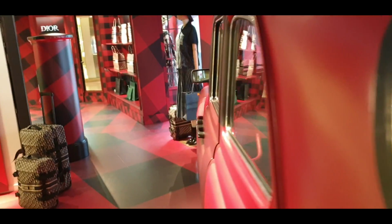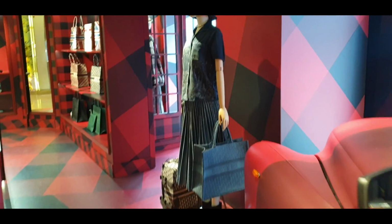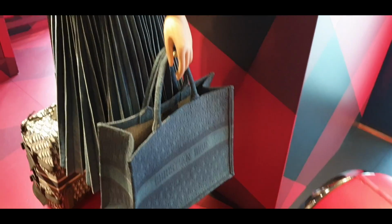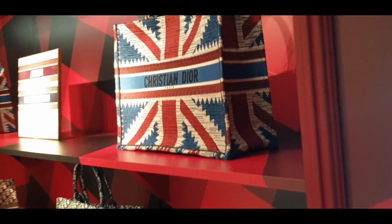So I'm just going to show you the Dior pop-up. I'm covert on my phone at the moment. So this is in the main window at Harrods. And do you remember I got that bag, which is the saddlebag version of that, the book tote? Well, they don't actually have any here, apparently. I was just asking, because I wanted to see it in the lighter blue. Anyway, this is what it looks like.